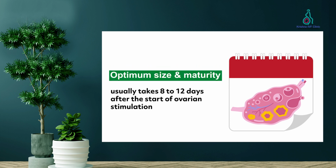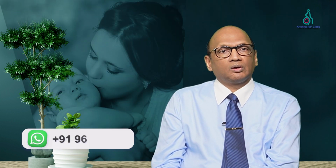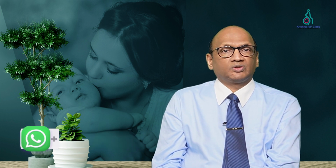or 2 millimeters, and maturity is a gradual development in a synchronous way. And this appropriate size and maturity usually takes 8 to 12 days from the start of the ovarian stimulation. The timing of the trigger is crucial, as administering at the right time will give mature oocytes, and if it is administered too early or too late it can affect the quality and the maturity of the oocytes.